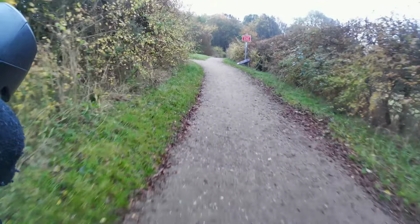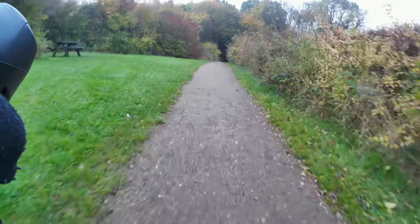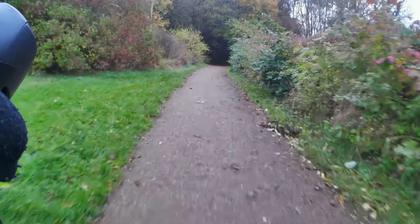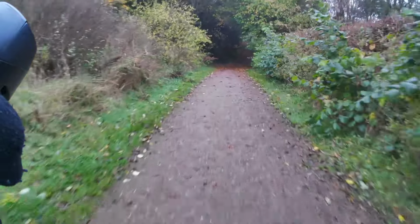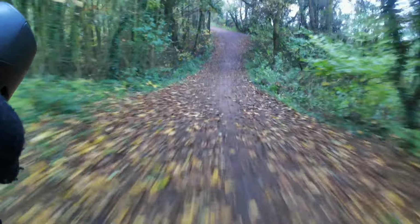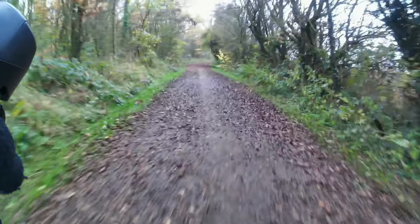So we have another junction here. Left goes over to Homewood and back forms a loop to the line I showed you back at the junction, and we're going to carry on. A number of benches on the route, so if you did feel like having a breather, plenty of opportunities for that. Always nice to bring a bit of food, quite a few picnic tables, number of cafes and shops in places very close to the route.